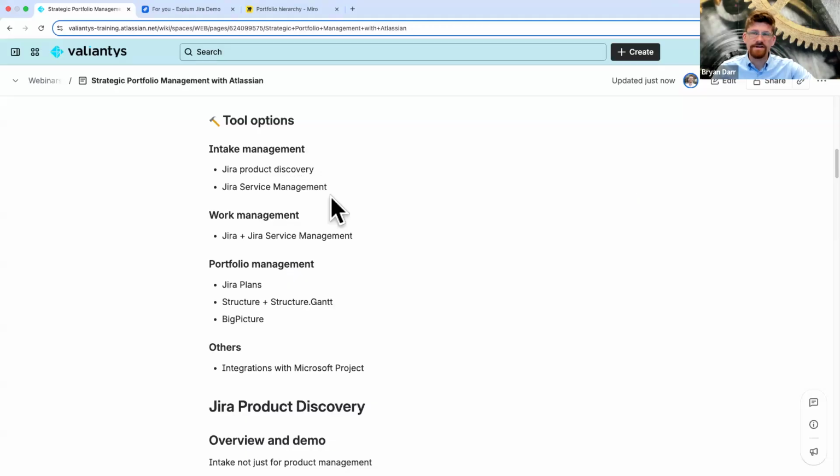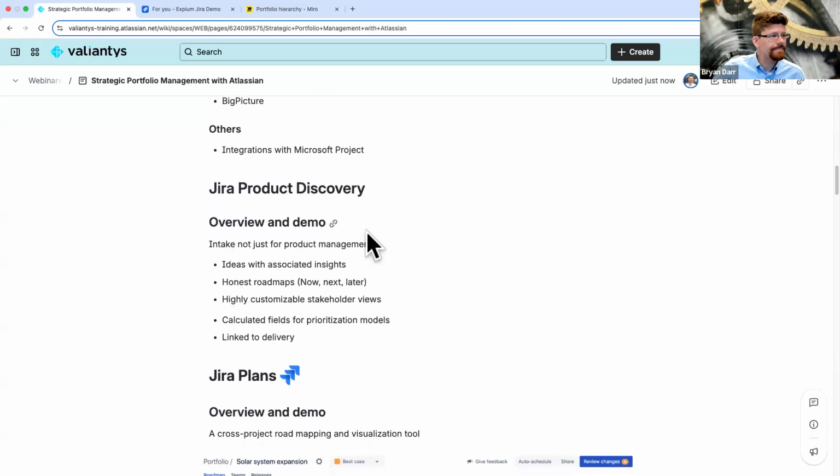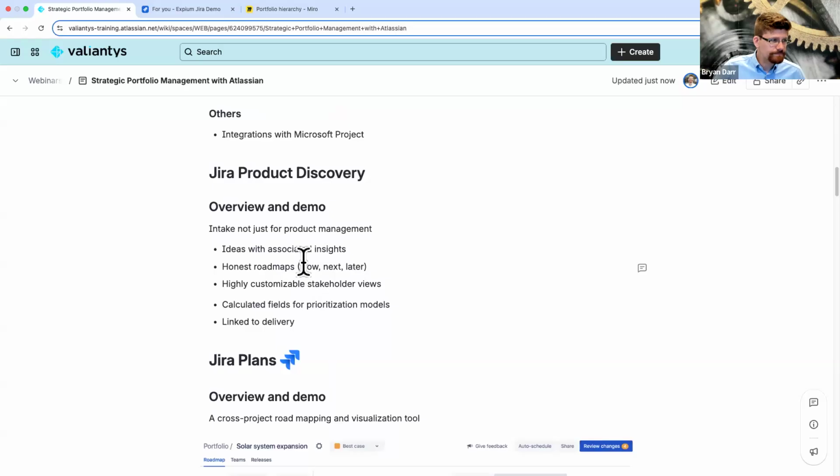So let me go hop into that tool now and show you what that looks like. So we're going to use Jira Product Discovery. Really quick, let me just tell you about the architecture. So in Jira Product Discovery, you have items that are called ideas, and they have associated insights. And an insight is just something that attaches to an idea. It can be a customer insight from a customer interview or from surveys that you've taken or people doing research out in the wild.